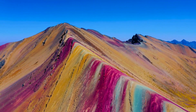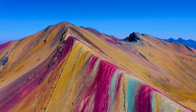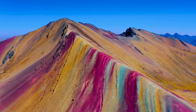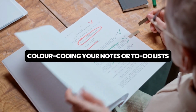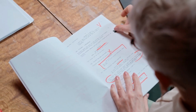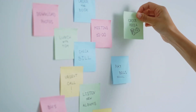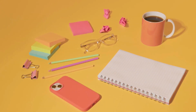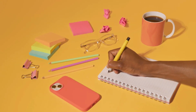6. Use colours. Colour is another easy way to give your memory a boost. Our brains are wired to respond more strongly to colourful visuals than black and white ones. So try colour coding your notes or to-do lists. Use a red highlighter for urgent tasks, blue for things you can do later, green for appointments, whatever system works for you. Just keep it simple and avoid going overboard, or it could have the opposite effect.